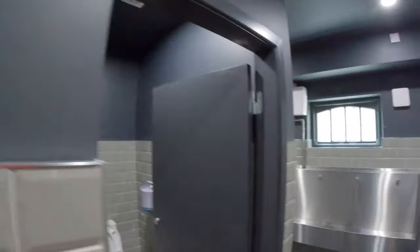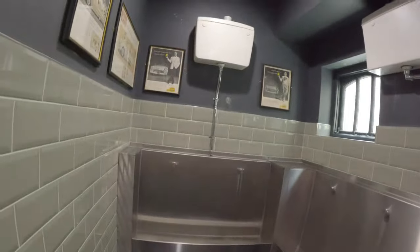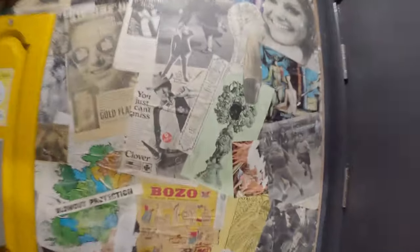And here's the jacks. Here's where you have the trough style, but it's all been renovated in recent years. And then the toilet, so it's very, very clean, good nick of the place. And then you walk outside, you have some more pictures on the wall and advertising. And then we make our way back into the pub area.